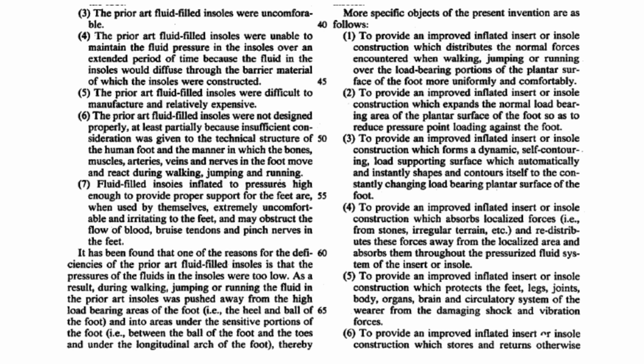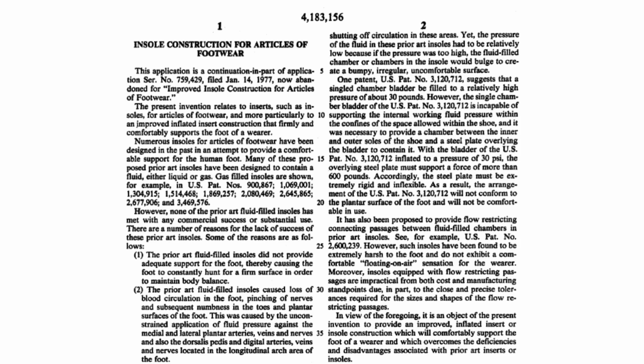As a result, during walking, jumping, or running, the fluid in the prior art insoles was pushed away from the high load-bearing areas of the foot, i.e., the heel and ball of the foot, and into areas under the sensitive portions of the foot, i.e., between the ball of the foot and the toes and under the longitudinal arch of the foot, thereby shutting off circulation in these areas. Yet, the pressure of the fluid in these prior art insoles had to be relatively low because if the pressure was too high, the fluid-filled chamber or chambers in the insole would bulge to create a bumpy, irregular, uncomfortable surface. One patent, U.S. Pat. Number 3,120,712 suggests that a single chamber bladder be filled to a relatively high pressure of about 30 pounds.